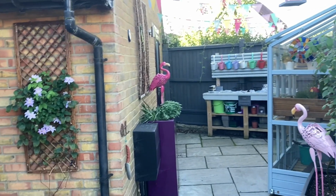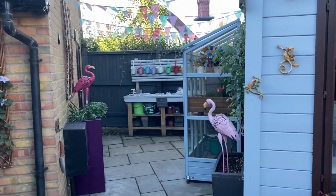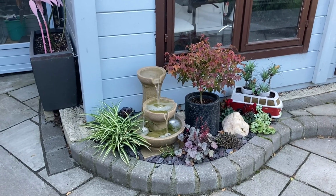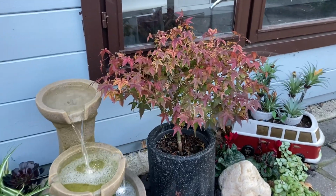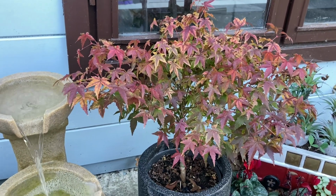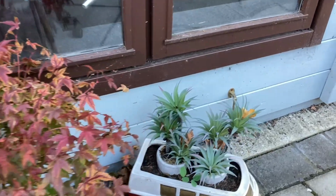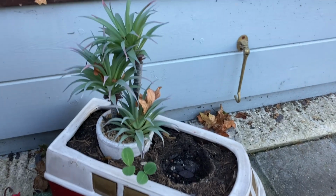So there's a look back at Carnival Corner, and down to my other new addition, which is my little fountain area, which has been a lot of fun. And you can see the Acer is already turning its beautiful autumn colours. I still, as you can see, don't have the right pot for that to go in. And I'm going to move these. These are annoying. These are fake, everyone. We don't need these.